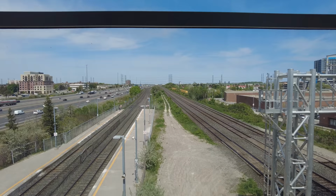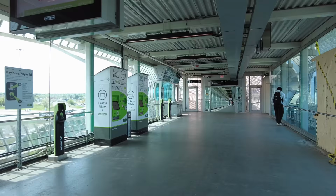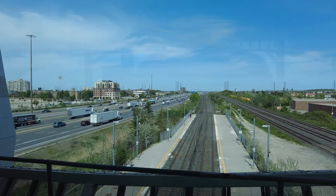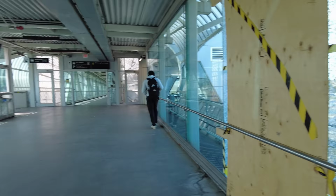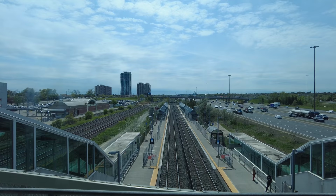So this station was built in 1967, and the shopping mall across the street was built 5 years later, or it opened 5 years later. But there was no link over Highway 401. There is an eastern facing look. There's some Presto machines here where you can top off your card and tap in or off your ride. There's a look to the west. And there's a parallel rail corridor right next to this one.